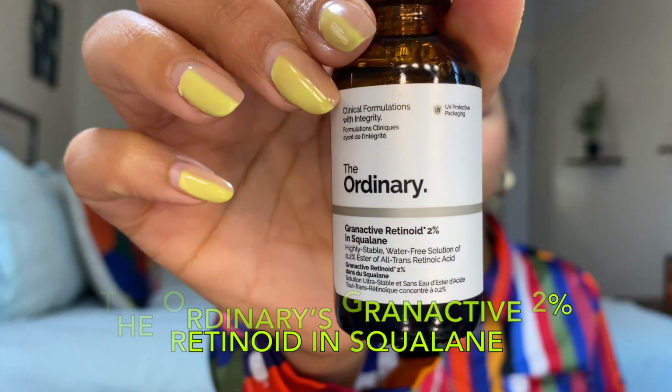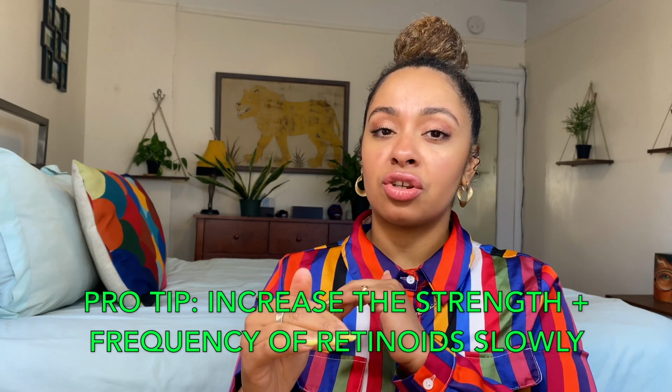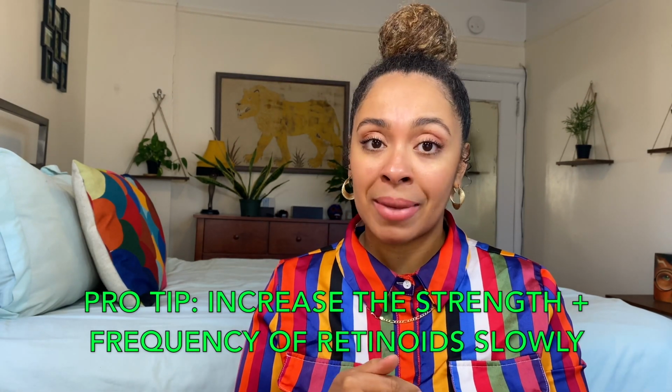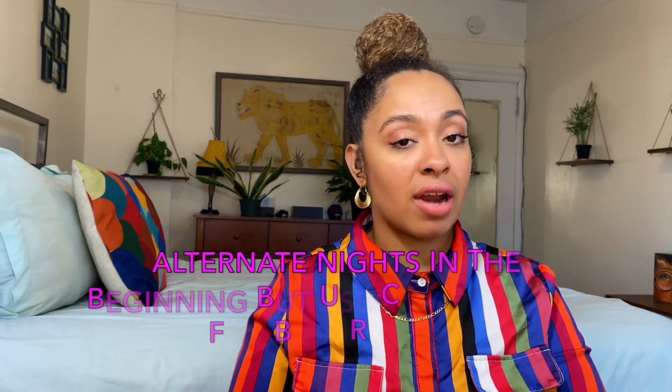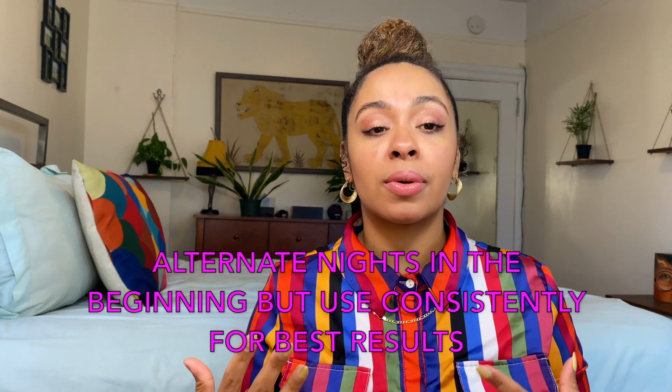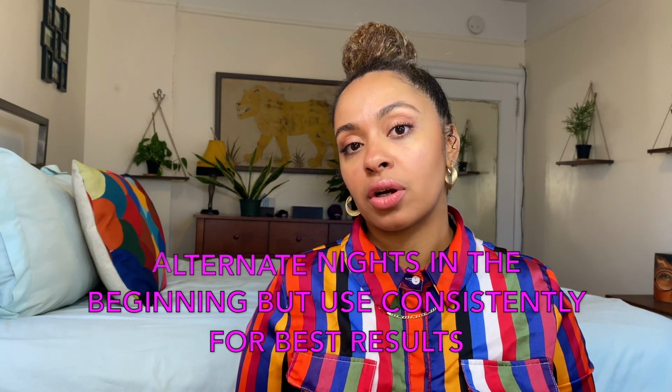It's so incredibly gentle on the skin. The way that you want to use a retinoid is by increasing the percentage. They even sell a 0.5 if I'm not mistaken, and you can then work your way up. Alternate every other night so that your skin can adjust to it. But it's also the type of product that you want to use on a consistent basis after a couple of weeks, because that's when you will see the most benefits. Long term, if you use it sporadically, you won't really see the benefits, but it's definitely an amazing choice when it comes to healing your hyperpigmentation.